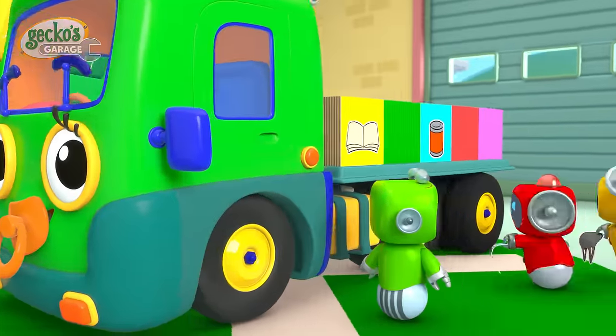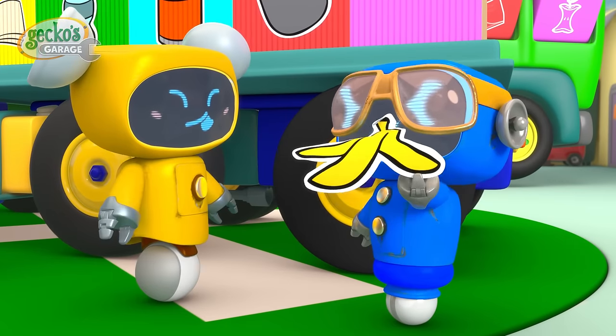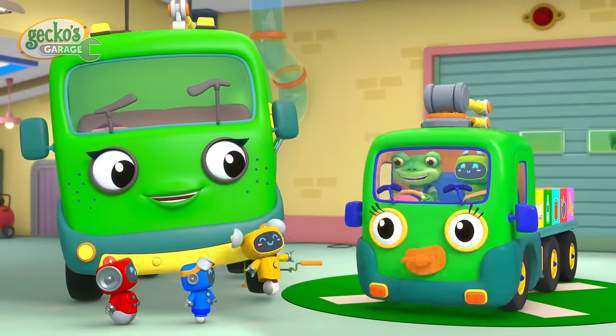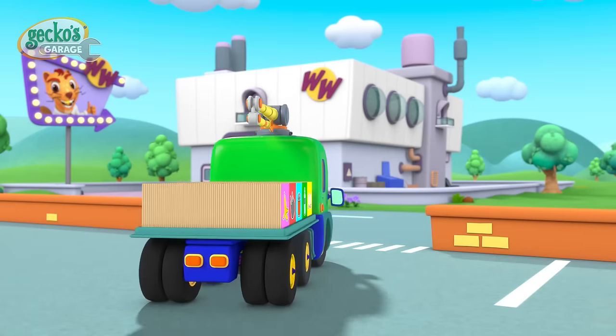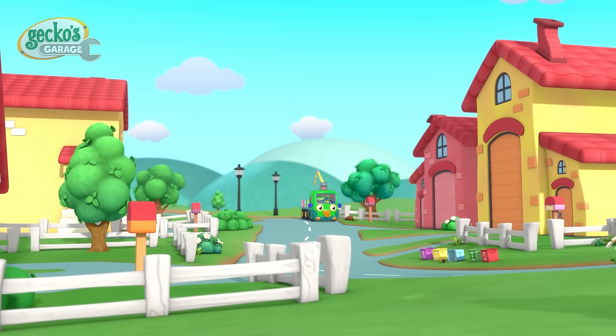A fresh coat of paint and label stuck. Baby's now a recycling truck! You just relax, Mama Recycle. Red, blue and yellow will look after you. Let's put our fix to the test. Go, go, Baby Recycling Truck!